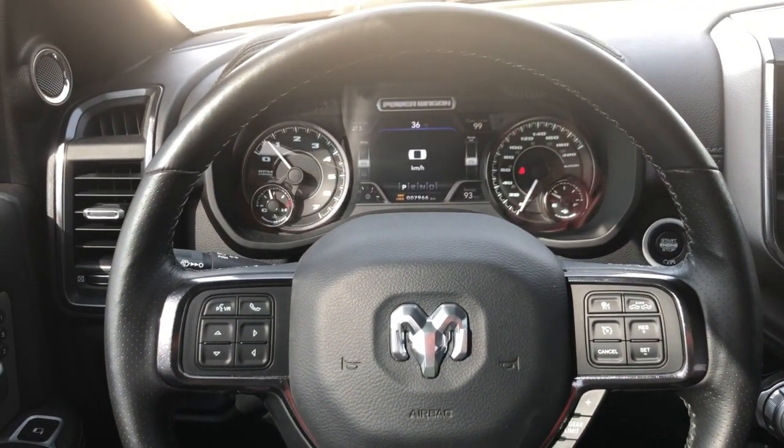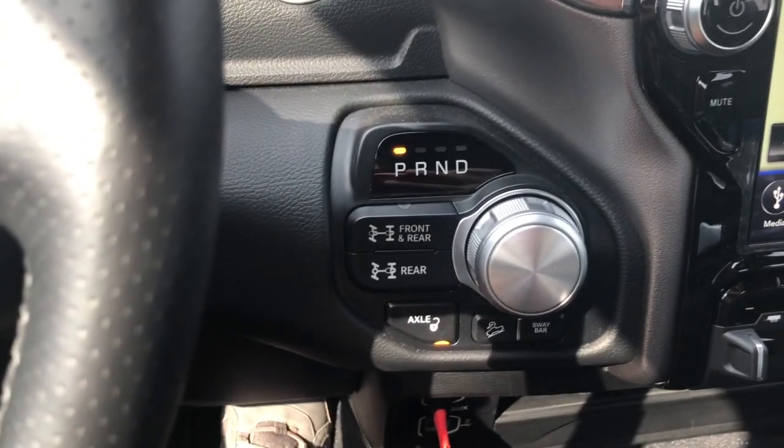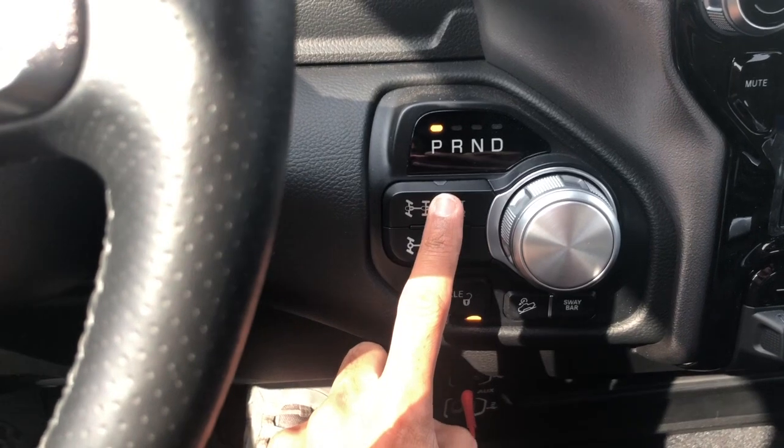Did you know that the Ram was the last truck you could get with a manual gearbox in the segment? Fun fact. And here is the party piece of the Power Wagon, the front and rear locking differentials. Basically, this one activates the rear, this one activates both of them.